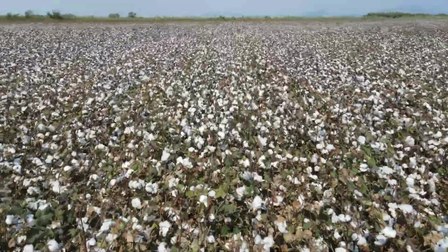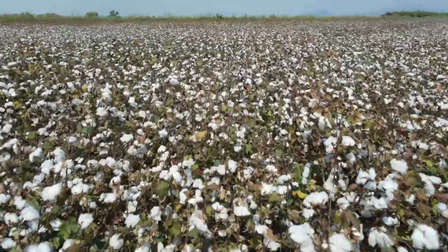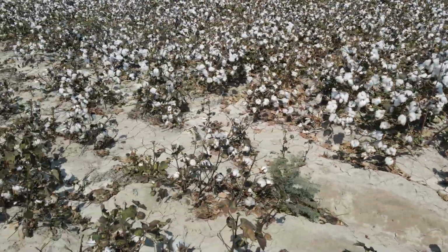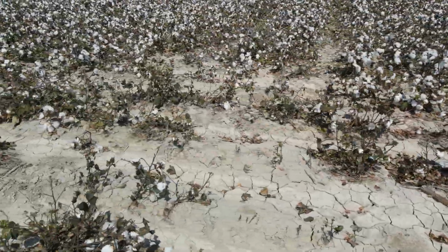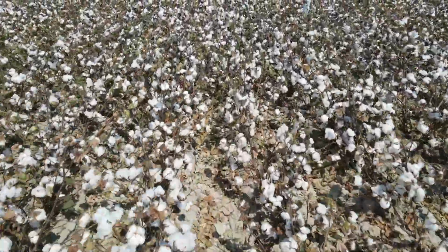So, what is Gossypium? Gossypium is a genus of flowering plants in the tribe Gossypieae of the mallow family, from which cotton is harvested. It is native to tropical and subtropical regions of the Old and New Worlds. There are about 50 Gossypium species, making it the largest genus in the tribe Gossypieae.